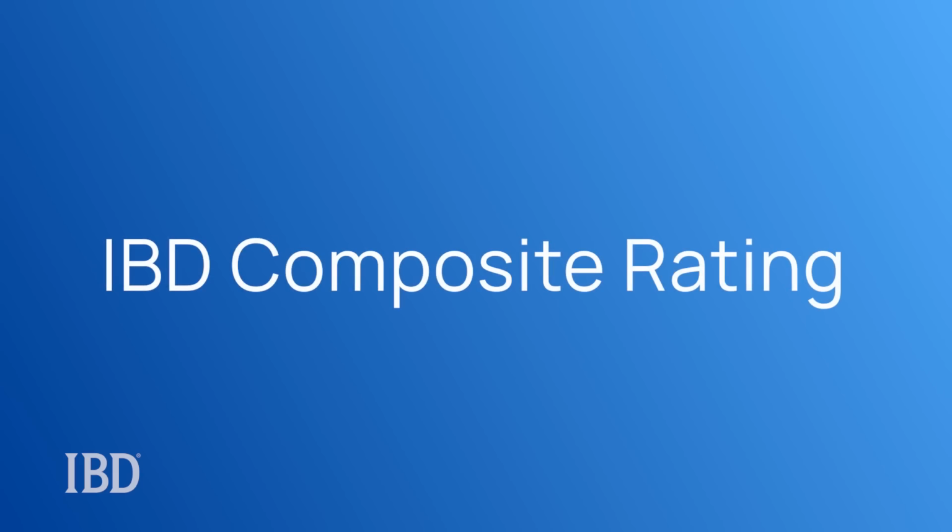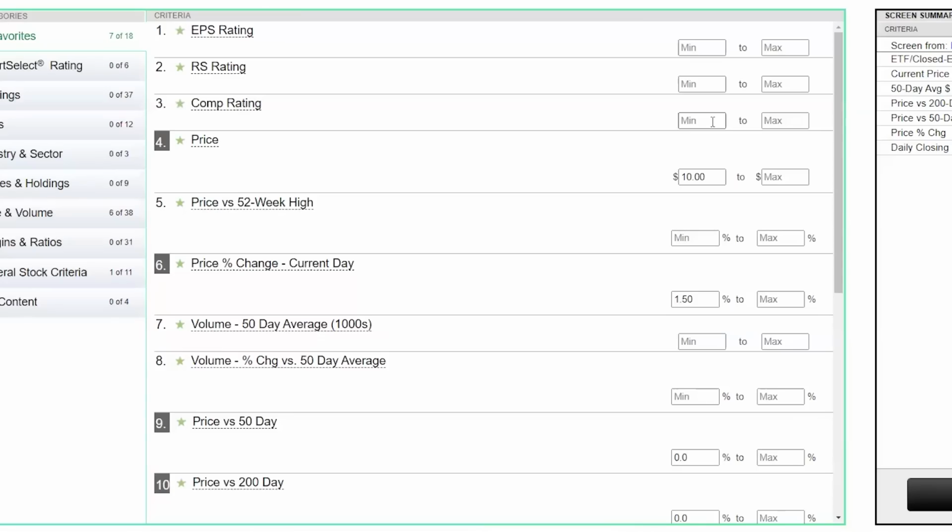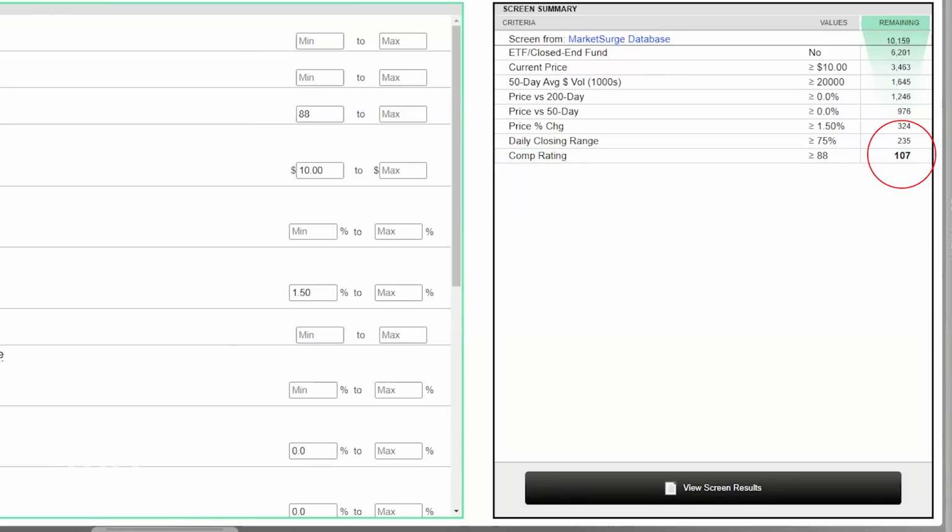But if that number is still a little too high for your tastes, Mike had one more criteria to throw in. Now, if this is still too many for you, a good overall rating to use, one that I created over 20 years ago, and it was one of Bill's favorites, Bill O'Neil, the founder of IBD, he liked 88 or higher. So let's put that in there. I like 80. 80 is fine, but he liked 88. So we're going to go with what Bill would have done. So now we've got a very manageable 107 names that are making it through there.